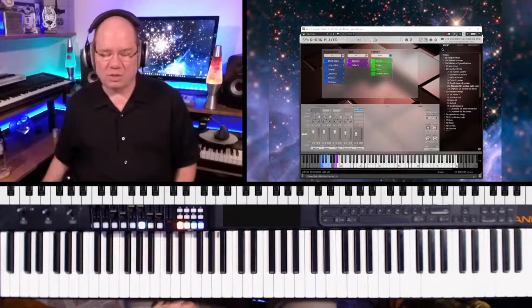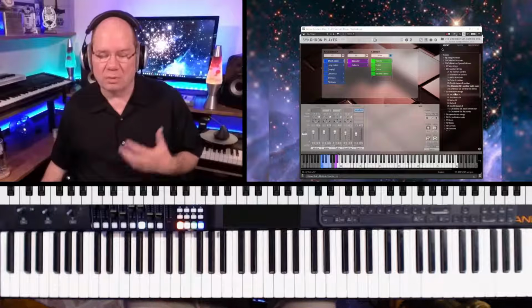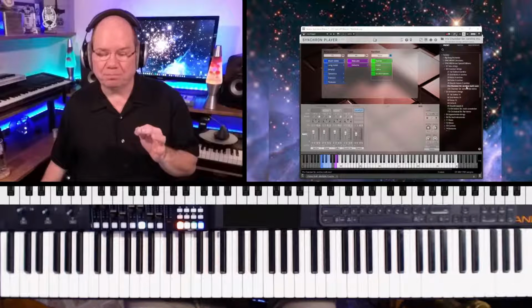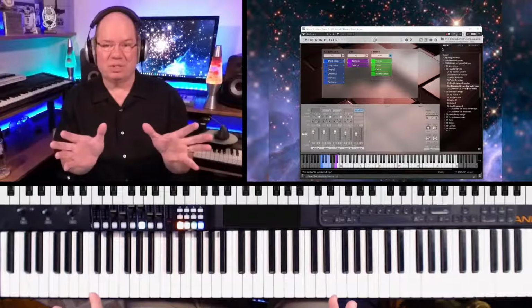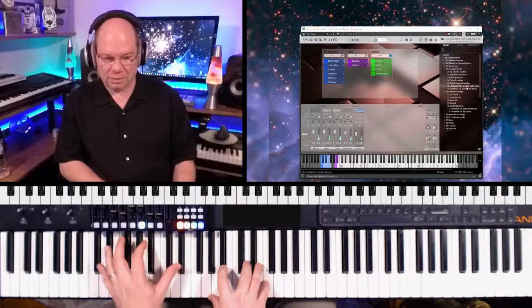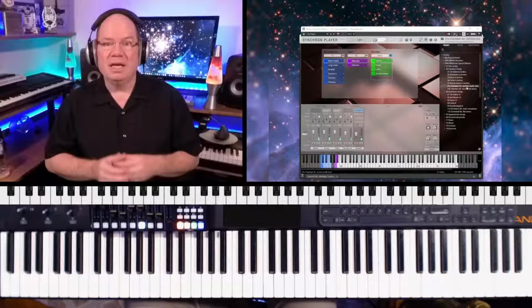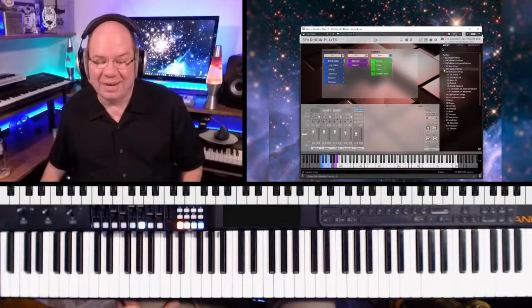man. And that's why this patch is the chamber strings multi convolution. So that way they've got all of the different convolution things already assigned. That's why it sounds so full. That's very beautiful. Okay, so let's go back. Yeah, we're going to jump around here.